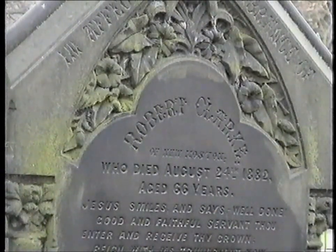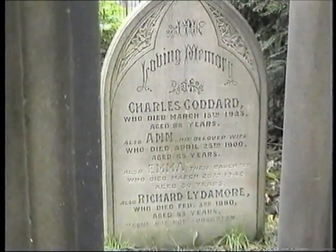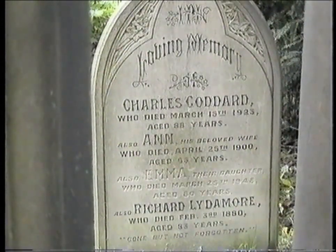Quite close by, we have another grave, that of Charles Goddard, the brother-in-law of Robert Clark. And Charles Goddard also came from Suffolk. His grave here, with his wife Anne. Charles Goddard, along with Robert Clark, were two of the main men concerned with the early days of the Primitive Methodist Church in Eastwood Road. Charles Goddard, for a while, was the Sunday School superintendent of the church.